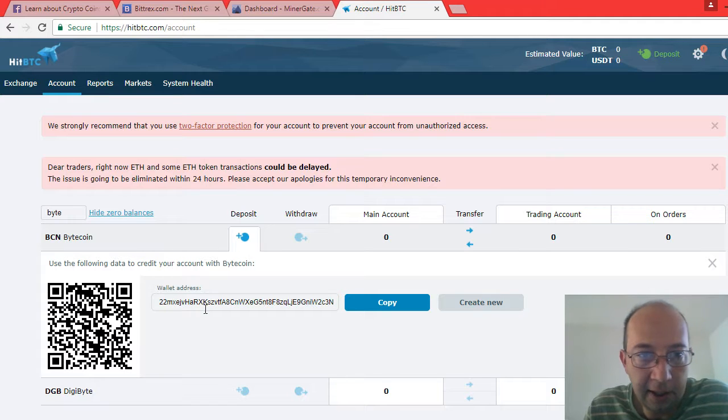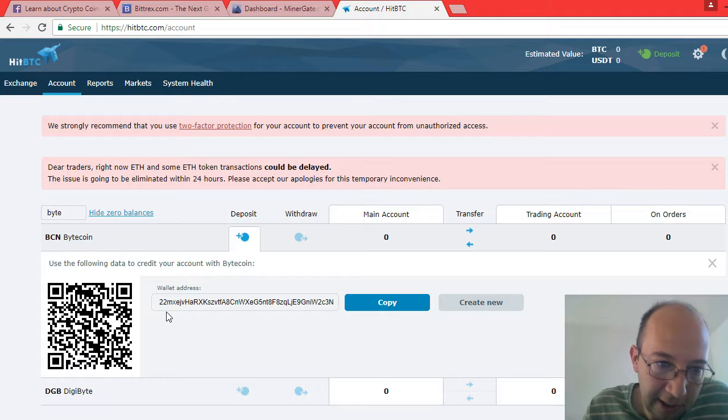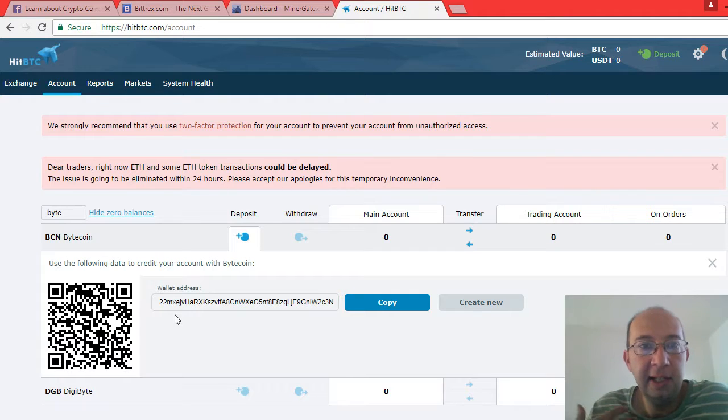Anyway, here is our deposit address. So we would say copy. It says it's copied. Now, when you copy an address, it's very important that you at least look at these first four letters, this 22MX, because there's programs that can get into your browser and it knows when you've copied a coin address, and when you go to paste it, it pastes their address instead of your address. So don't get caught up with that. It's a little nasty virus that hides in the background sometimes for years, and then will get you.